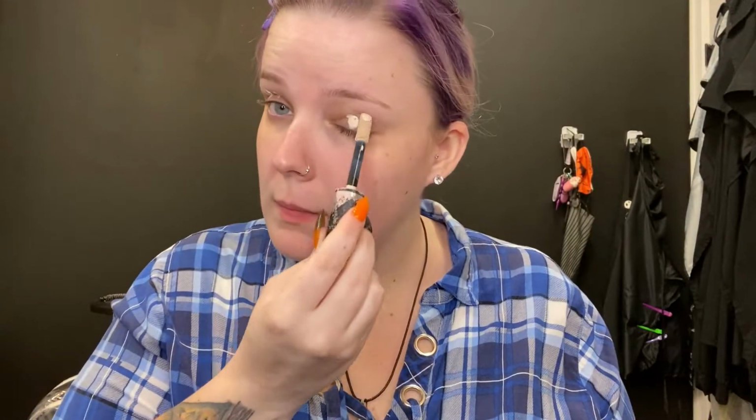And then we're going in with the Infallible Full Wear by L'Oreal. And I'm putting that on my eyelids to set myself up for success for this makeup look. It makes the eyelid a nice light color and easier for the eyeshadow to sit on the eyelid.